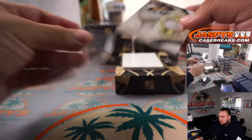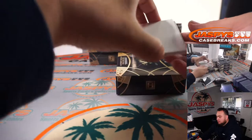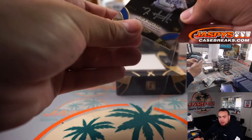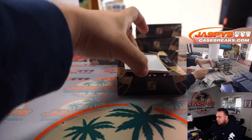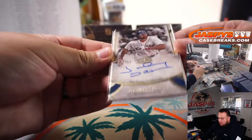Andy Pettitte. Hank with that one. We got Nick Heath /10 for the Royals. Robert Montgomery. And Johnny Damon for the Red Sox. A lot of hits for the Red Sox so far. 190 out of 300.